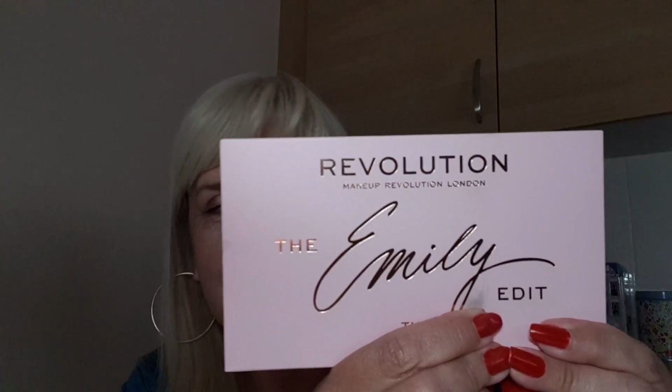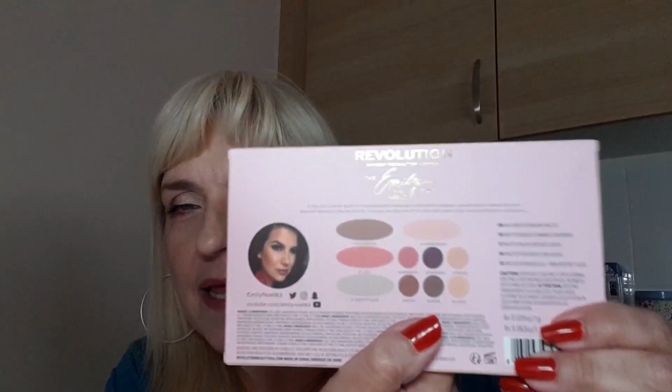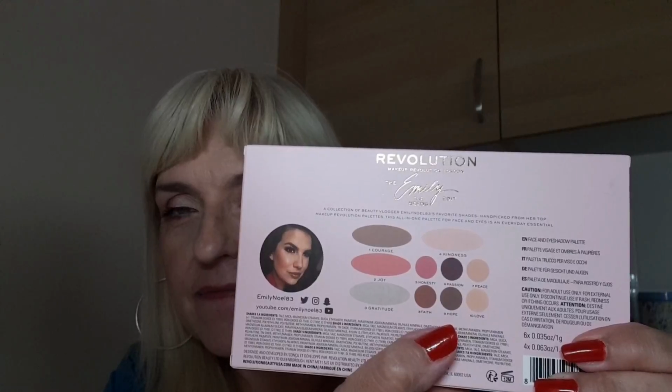And that's the Emily... Oh, I've got a mark on it and I love this. It's Makeup Revolution and it's the Emily Edit and it's the Needs. So you can see it's a palette like that. It's got a bit of everything in it to do a whole face look. You need very little else. I'll do a look for you, but I don't want to show you because I just want to do a whole video on this palette because I'm blown away.